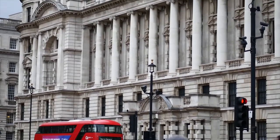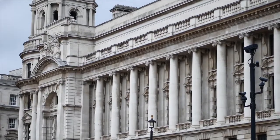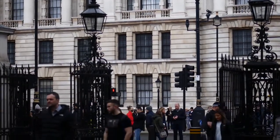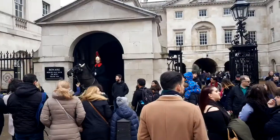Today I'd like to talk about Horse Guard Parade. Horse Guard Parade was formerly the site of the Palace of Whitehall's tiltyard. Tiltyard is an area that goes back to Henry VIII's time that was used for jousting and tournaments. It was also the scene of birthday celebrations for Queen Elizabeth I.